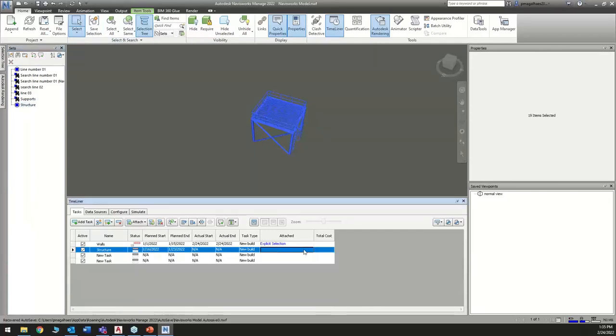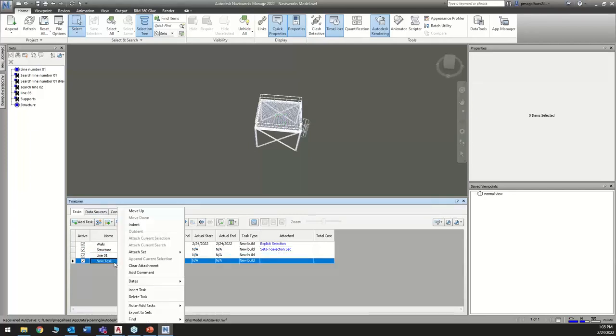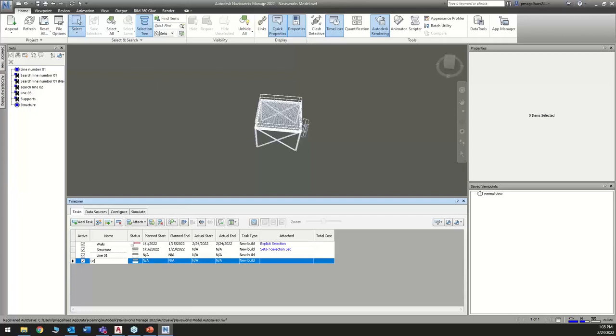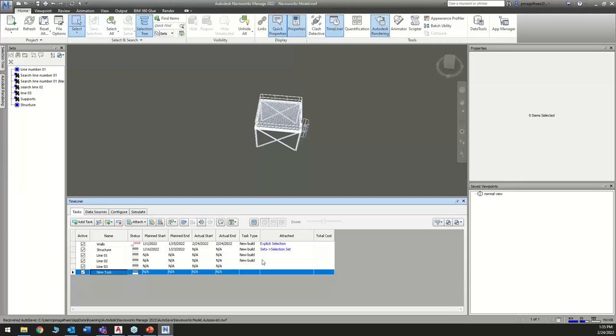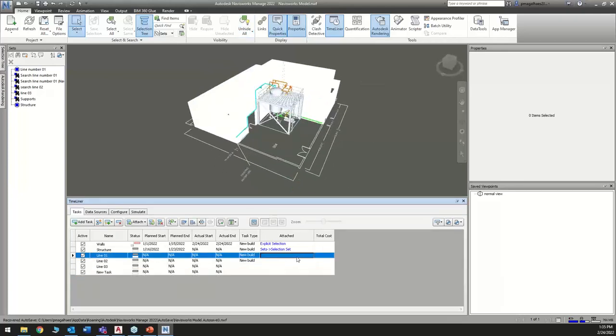Now when building, we can just say attach current selection. We didn't even have to pick the set because it's already there. We'll do line 01. These ones will be faster because we already established the sets. Line 02 and line 03. And we'll press idle to show our model.